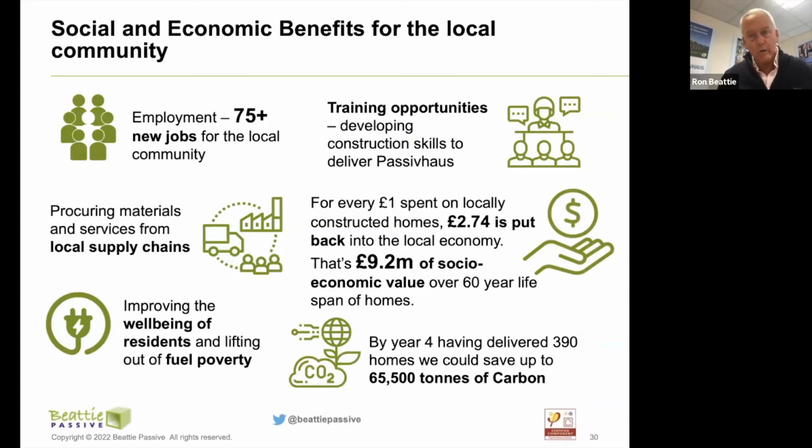So if we can start local community factories up, employing 75 staff, giving all that training, every pound we spend, and this is a national statistic, £2.74 is put back into the local community. So if we give someone a job and a new start in a local factory, over 60 years, that's 9.2 million for those people. That's huge. It doesn't matter what we're building out of, that goes out the window. When you're talking about the real holistic cost of building, we've got to look at it from employment right the way through to testing, and at the end of it, what it's done for the climate.